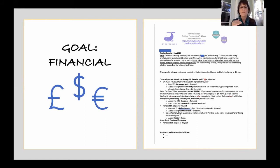So what we do is we start to look at what the blocks are to achieving 100% alignment. As we go down the path, again, we can have multiple layers that arise. So I start by asking this level of alignment, and then what are the blocks to being 100% aligned to the goal? Once again, I found a trapped emotion of discouragement. Interestingly, associated with that, I found a misaligned pineal gland. And the interesting thing about this is that while it affects melatonin production, it can also cause difficulty planning ahead.